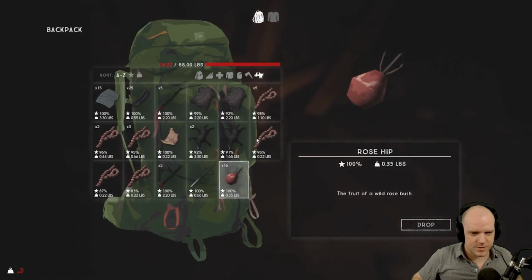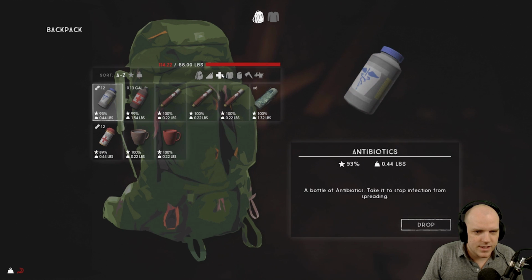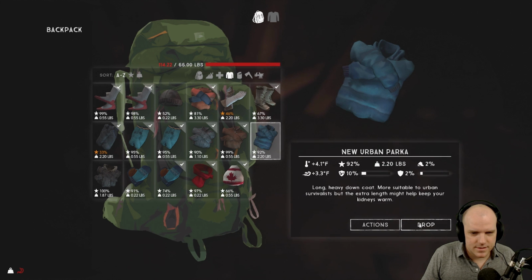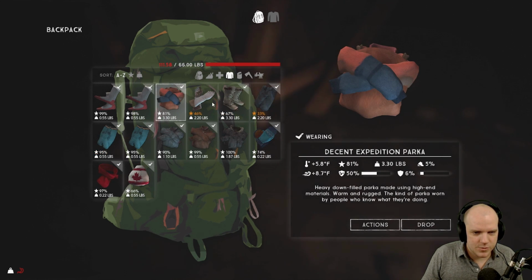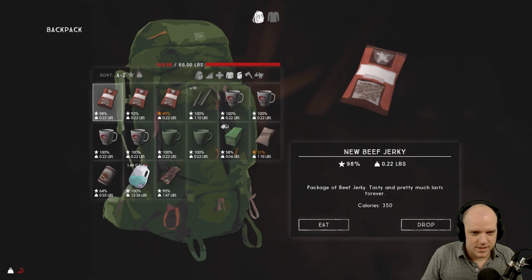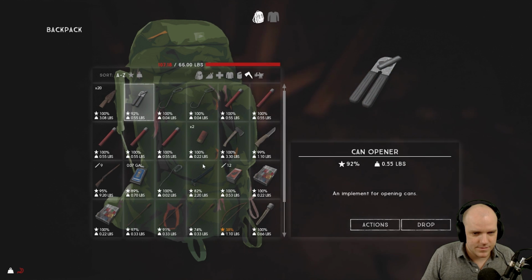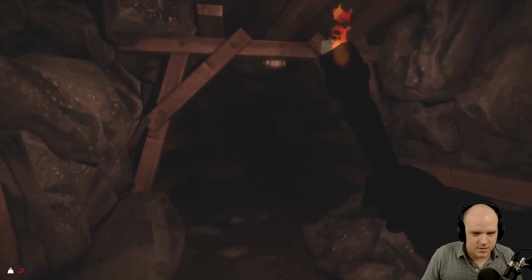Okay, let's do something here. So, what can I drop? Tell you what, let's drop that. And those. We're going to go drop off all this coal and all the stuff that needs to be cured at the entrance, and then we're going to come back. And maybe even that food at the entrance. Leave the bedroll here. And let's just leave this here. Okay, that should be good.